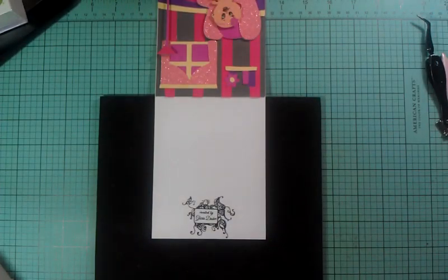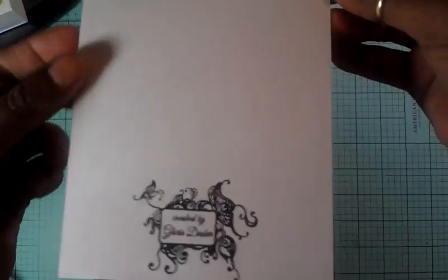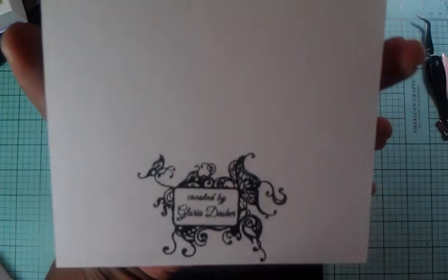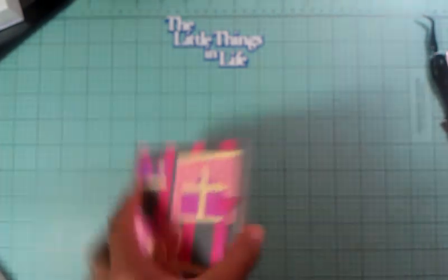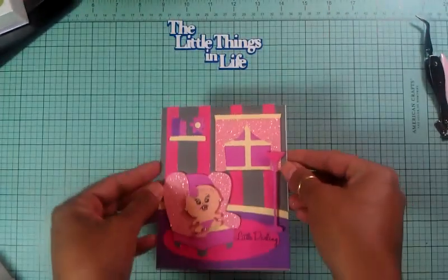And that came out beautiful. Look at how beautiful that stamp set is. I just love his stamps. They're amazing. It just takes forever to get it. But besides that, it's beautiful.